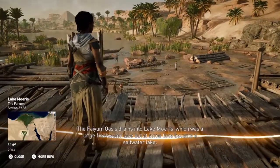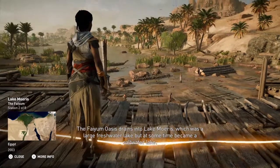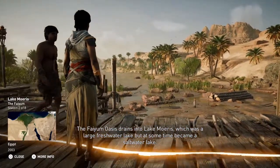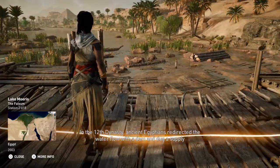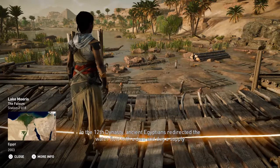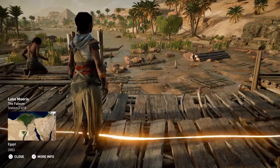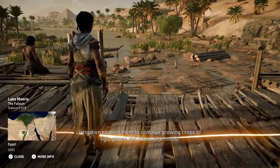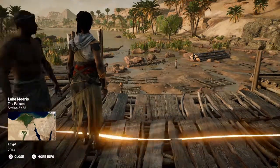The Faiyum Oasis drains into Lake Moeris, which was a large freshwater lake, but at some time became a saltwater lake. In the 12th dynasty, ancient Egyptians redirected the water flow with a dam and dug a supply canal using the lake as their reservoir. Irrigation enabled them to continue growing crops of figs, grapes, and olives year-round.